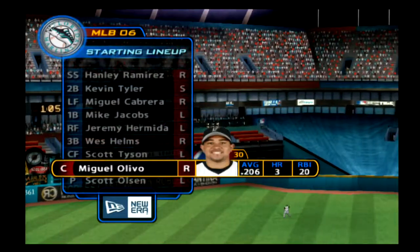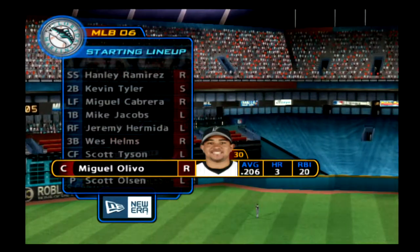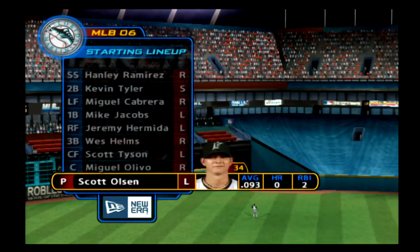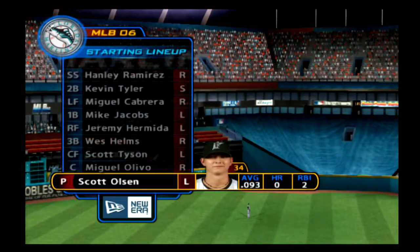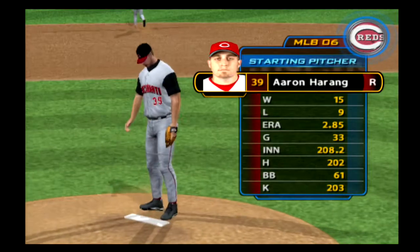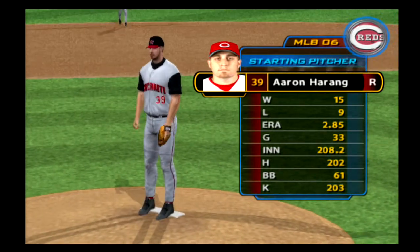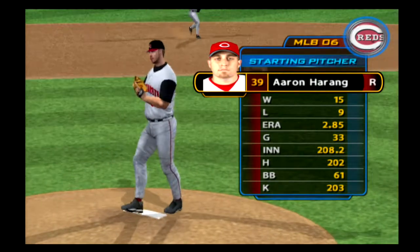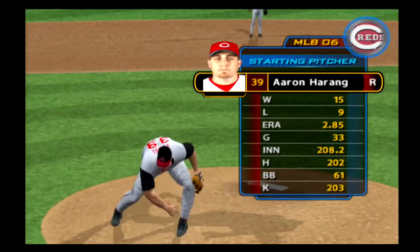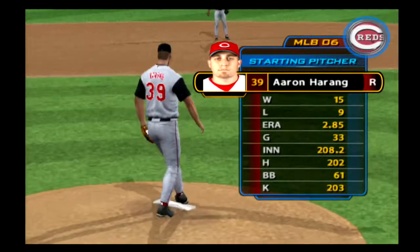Miguel Olivo will bat next, really struggling against right-handed pitching, something to be aware of. Scott Olson is on the mound. As you've seen, he will bat ninth. And set to face this bunch is the right-hander Aaron Harang. Harang, originally property of the Oakland organization, wound up being sort of the de facto ace of the Red staff last year. But seeing as how the Reds finished last in the National League in ERA, there's still plenty of room for upside.